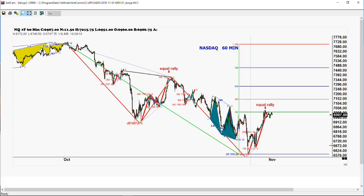We're having pretty good swings today. We had two up and down swings in the S&P of 10 points in the matter of the first 20 minutes. So that tells you that we've got some rocking and rolling going on in the stock market also.